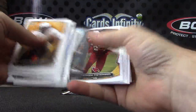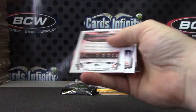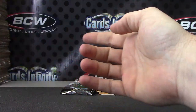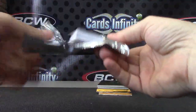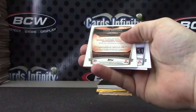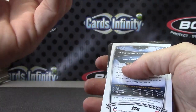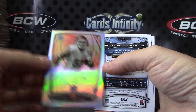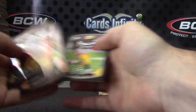Ryan Shazier, blue. Die cut of Alshon Jeffrey. C-Strong AP mini base. I think this should be an autograph. Dean. And it is Trey Millard. Is that Trey Millaro or Millard? Anyway, Trey. Jadeveon Clowney, Colin Kaepernick, and base.